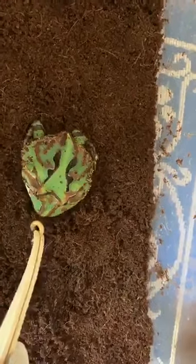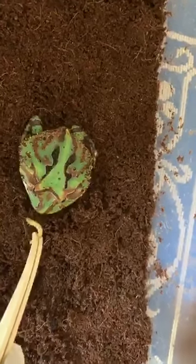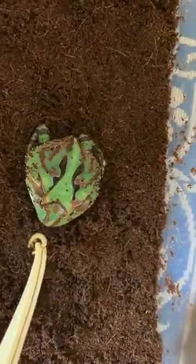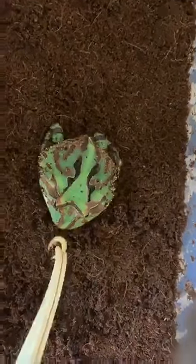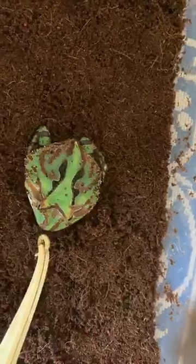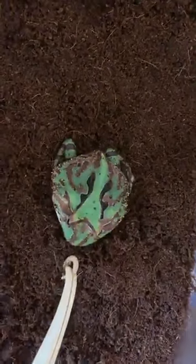So in his tank, he has got lots of hides, and that little one that he was under earlier, he doesn't go under that, if I'm honest, very often anymore. Now he's got to the size he is. But as you saw, size-wise, he's only 8 months old, so he will grow to be about, probably if he is a male, 4 inches. And they get very fat as well. And if he's a female, probably a bit bigger, 6 or 7 inches.